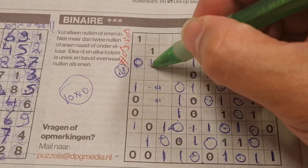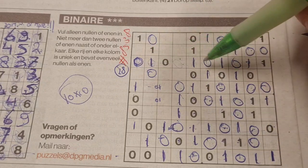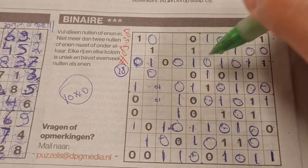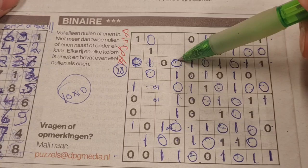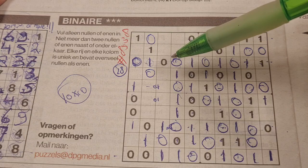Between 2 zeros comes a one. Double one, here no, there no. 1, 2, 3, 4, 5 ones. So the rest are zeros. Between 2 zeros comes a one. Okay, 1, 2, 3, 4.